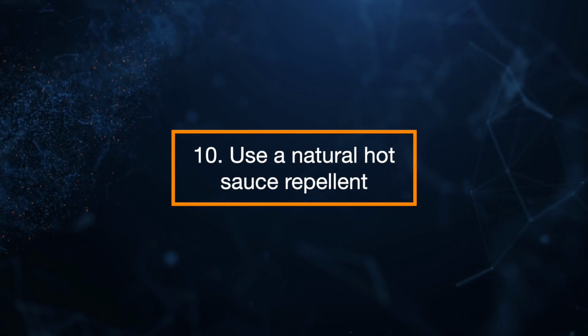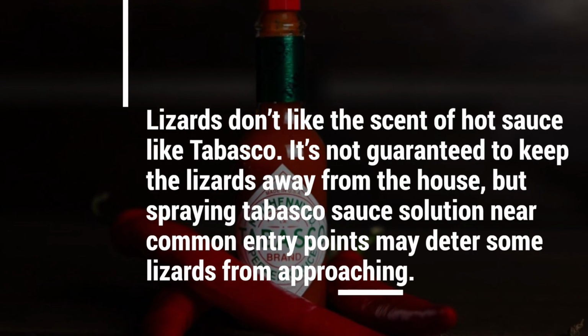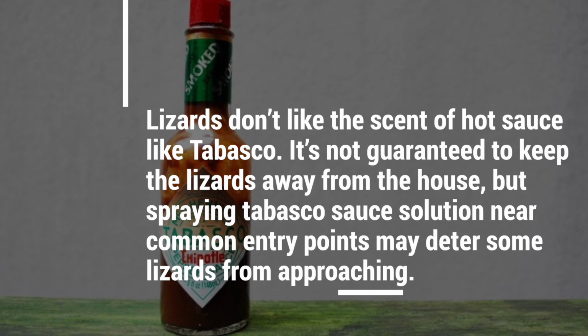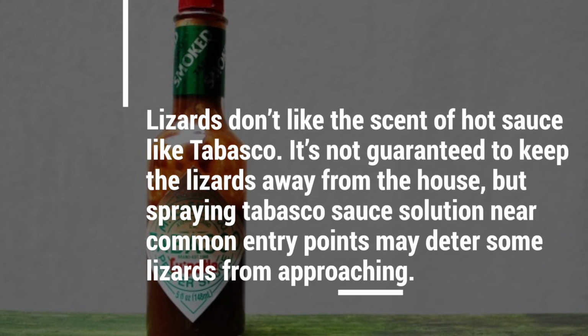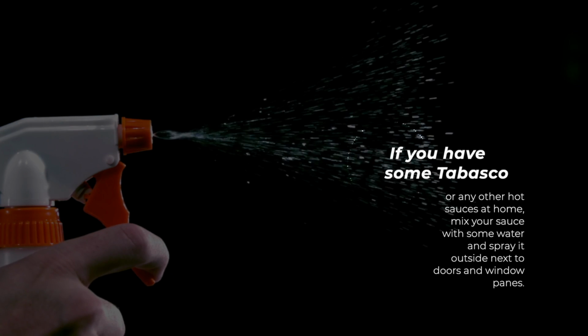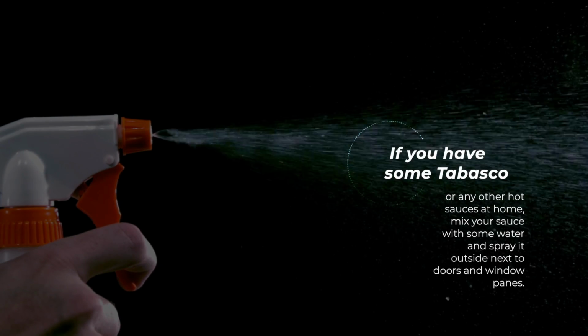10. Use a natural hot sauce repellent. Lizards don't like the scent of hot sauce, like Tabasco. It's not guaranteed to keep the lizards away from the house, but spraying Tabasco sauce solution near common entry points may deter some lizards from approaching. If you have some Tabasco or any other hot sauces at home, mix your sauce with some water and spray it outside next to doors and window panes.